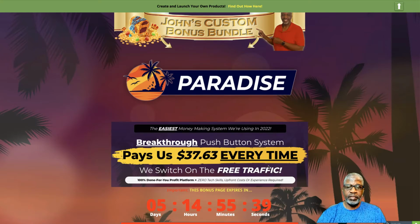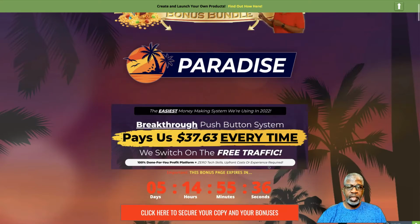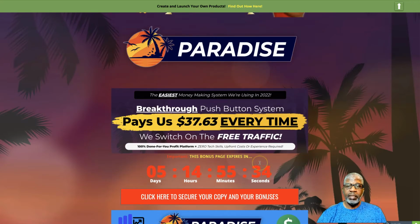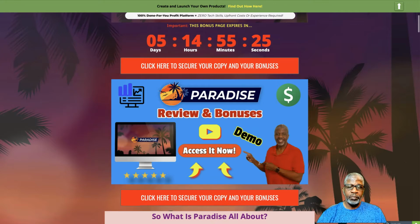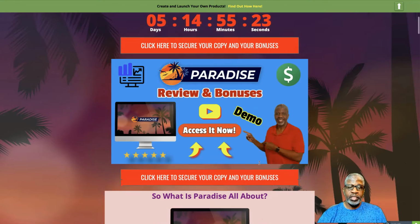So Paradise, breakthrough push button system, pays us $37 plus every time. All right, we switch on to free traffic. It's a 100% done for you platform, and basically it's pretty much done for you. All you got to do is just a few things to get the whole process set up, and you are good to go. And so what is it about?